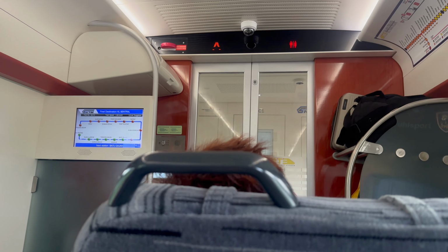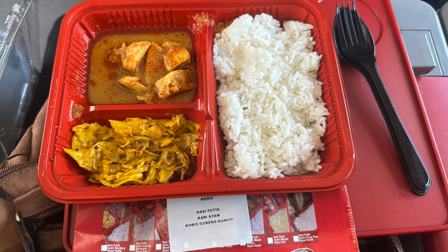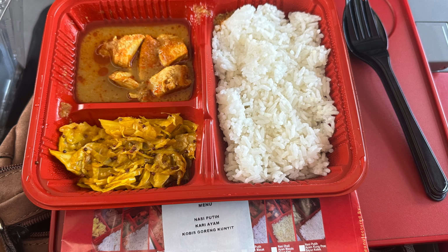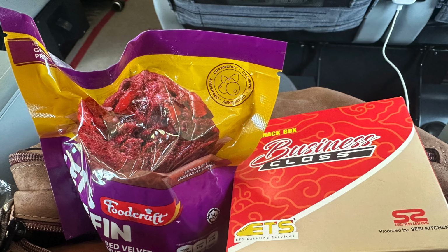The business class ticket entitles you to a meal. I had here chicken curry with rice, cabbage, as well as a lovely muffin and some small snacks, as you can see here.